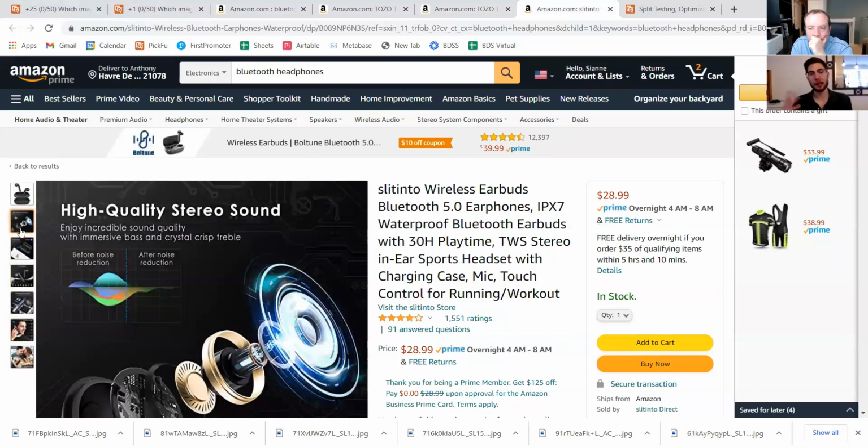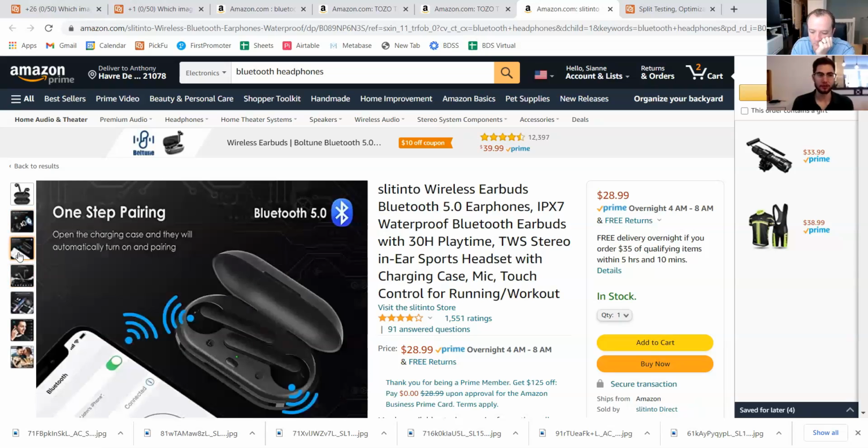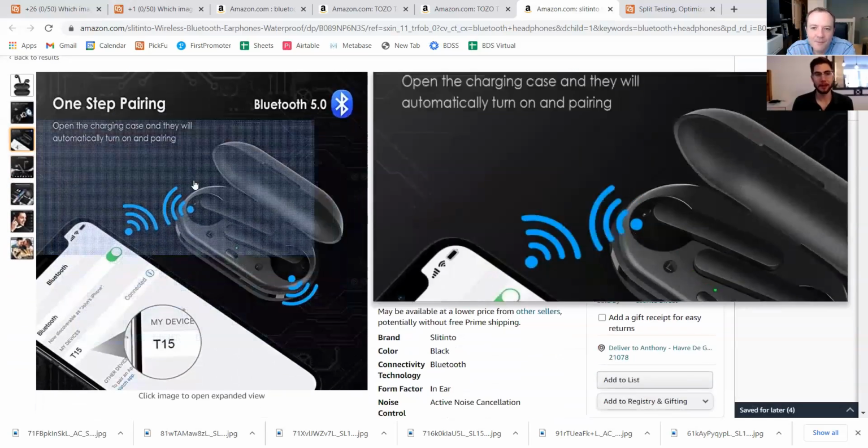So, okay, I'm seeing a couple trends here, right? I'm seeing waterproof, I'm seeing talking about the pairing, and there's some other things on there as well. So I'm going to go with one-step pairing because I actually have some Bluetooth headphones, and when I go to these trade shows, I'm always trying and saying, which ones are actually easy to pair, which ones are just a huge pain. I think this is going to be a huge barrier that people are going to want to know about before they buy the product. And so I'm going to go with the one-step pairing.